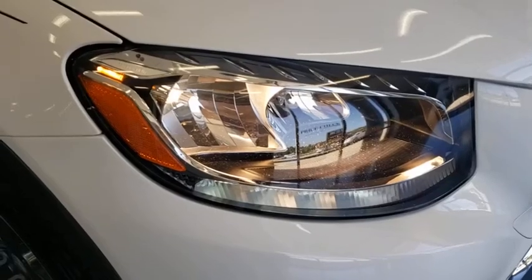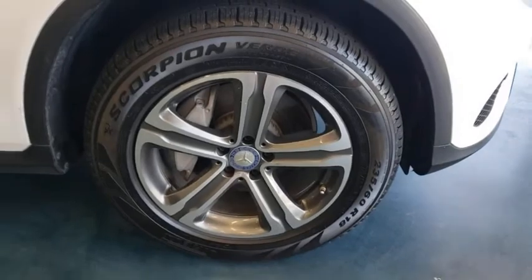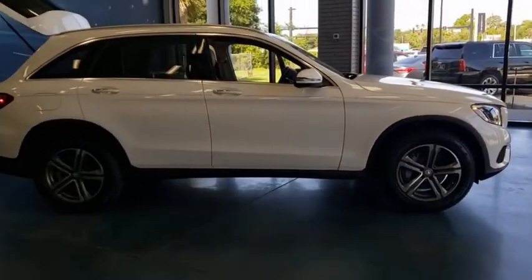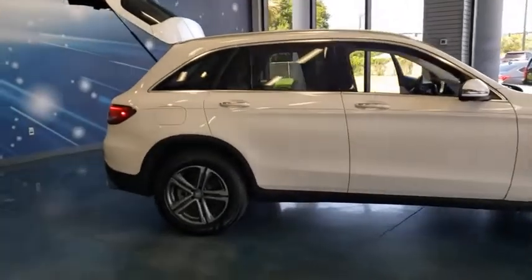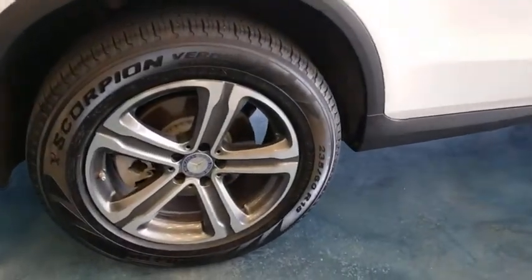We are pleased to show you the 2017 Mercedes-Benz GLC. The Mercedes-Benz GLC sets the bar for the luxury SUV. A mid-size SUV that's all lean muscle and has a roomy new cabin full of style and substance. This vehicle has less than 45,000 miles.